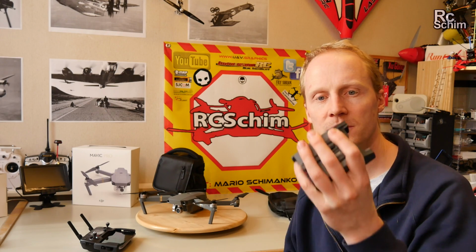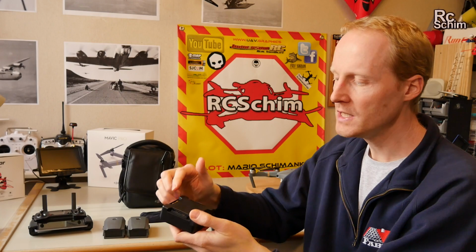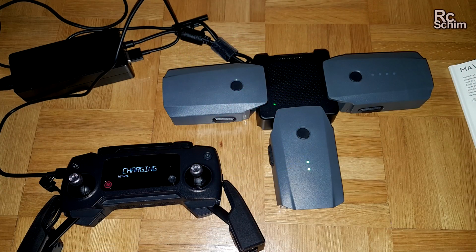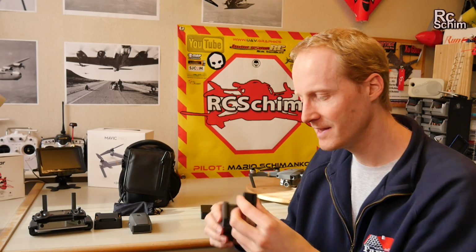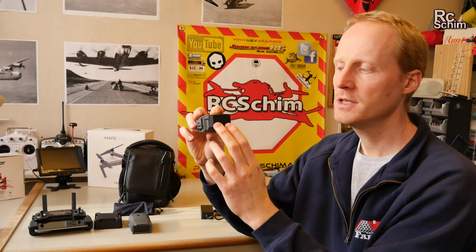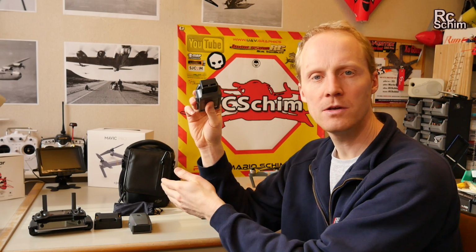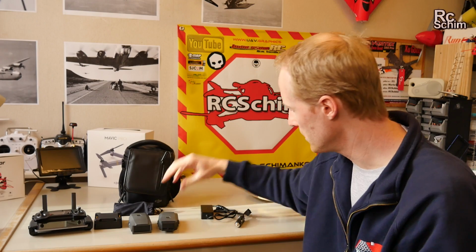For this extra price, you don't only get the batteries, you get this charging hub, and this thing will charge up to 4 batteries in series. That means 1 by 1. You get spare props, of course, and a nice little power bank adapter. So what this means, you connect it to one of your flight batteries, and you can charge 2 USB devices. This could be your remote, or your phone, or whatever you need to be charged.